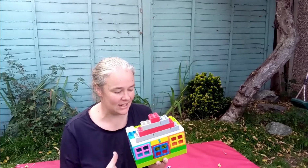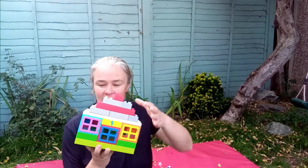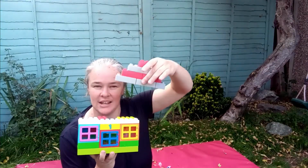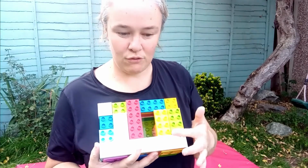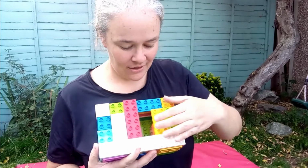And then you can try retelling the story. To make my brick house, I made this bit last. So I'm going to take that off. You can see here I've used some flat bricks for the roof, and I've left a space so that I could put Danny Dog, the wolf, down the chimney.